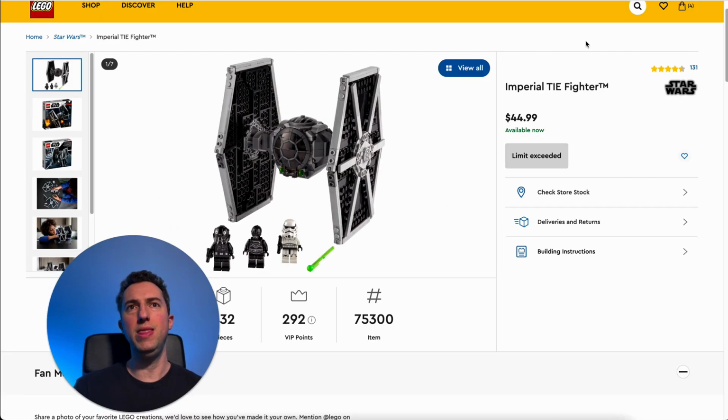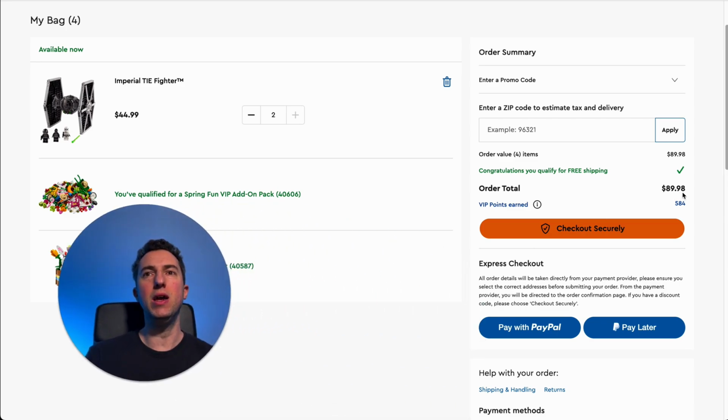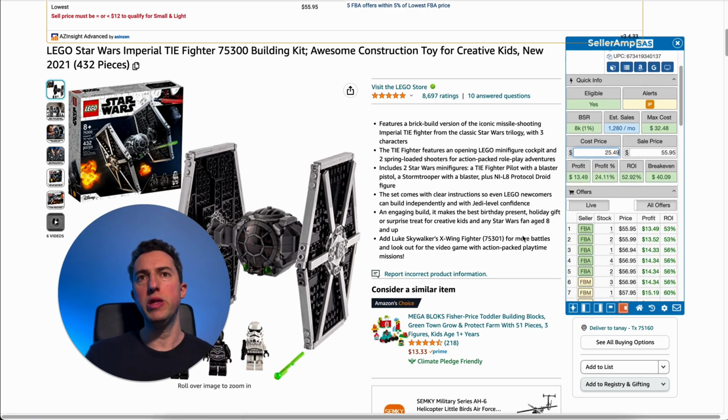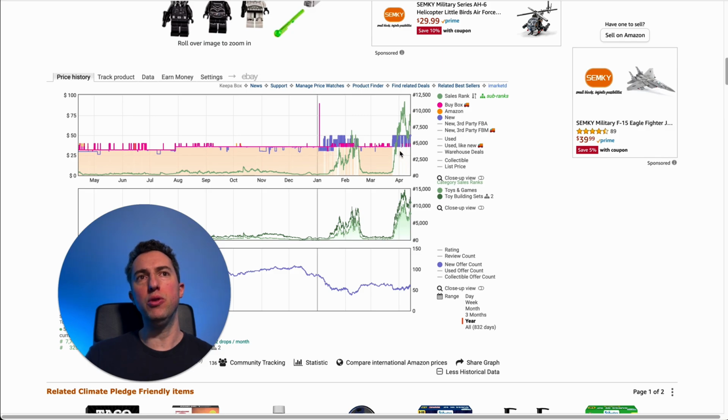For example, we see this Lego right here selling at $44.99, and we're getting the same two gifts right here, spending $89.98. If we do $89.98 multiplied by 0.90 minus 30, divided by 2, $25.49. And as you can see, $25.49, we are at a profit, 52% this time around, 52% on a $13 profit. As you see, Amazon here has been on the listing, as marked by the yellow color right here, but it has recently run out of stock.